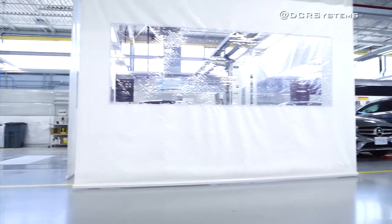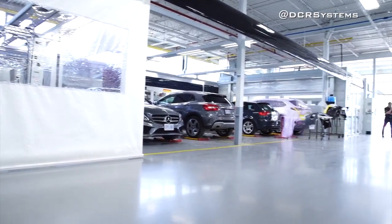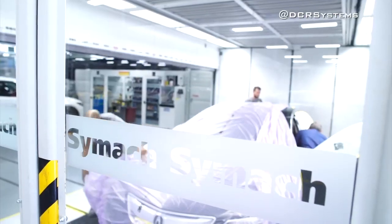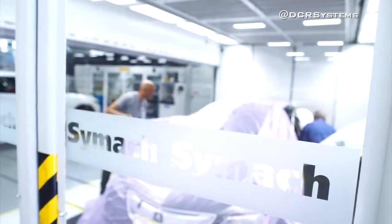So when was it that you decided that you needed to bring the Symach system here in your shop? Yeah, I know my dad was really interested when Osvaldo first started prototyping the system and bringing it over to Canada. A friend of ours has the system, and we definitely saw that there were a lot of benefits to having something that could speed up the paint cycle, which has been the bottleneck in the body shop industry for years.